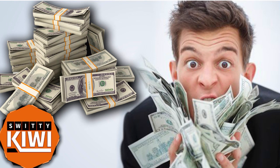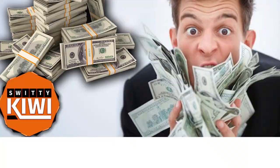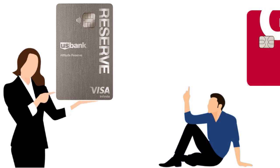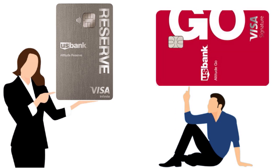So the annual fee of the card is $400, which again is a bit lower. I've said this before, but it is really lower when you compare it to a Chase credit card that goes for $595 or more. But the card also carries a charge of $75 for each additional card issued. So if you're looking for a U.S. Bank credit card without a high annual rate, you want to consider the U.S. Bank Altitude Go Visa Signature Card, which has no annual fee.